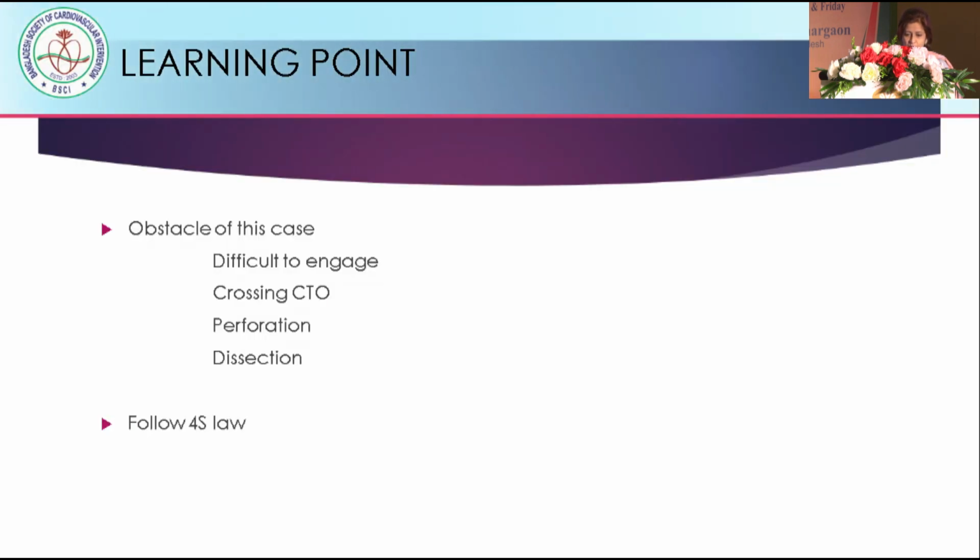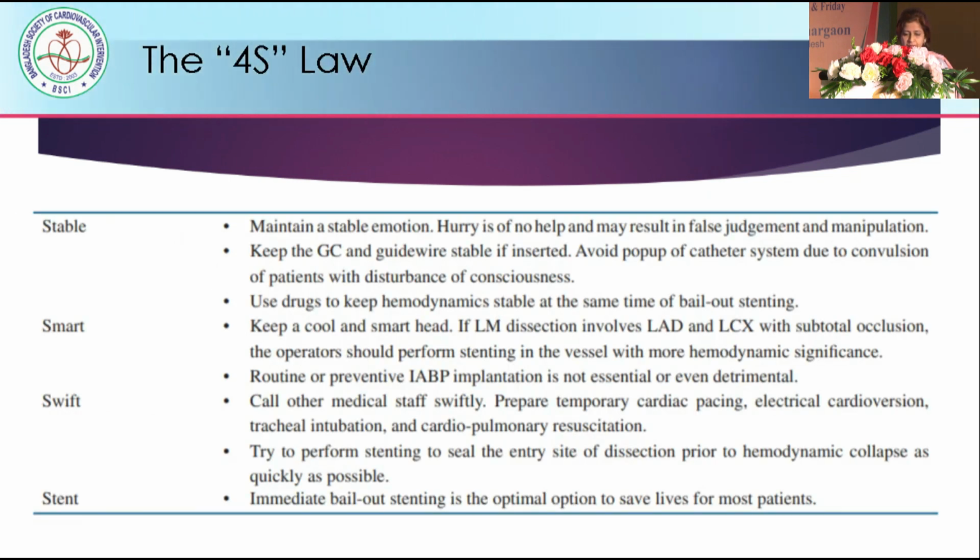discussed it. So the learning point in my case is that there were a lot of obstacles. There was difficulty in engagement, then crossing the CTO, then perforation occurred and dissection occurred. So we have to keep our head cool and carry on. We should follow this 4S law. These 4S are stable, smart, swift, and stent.